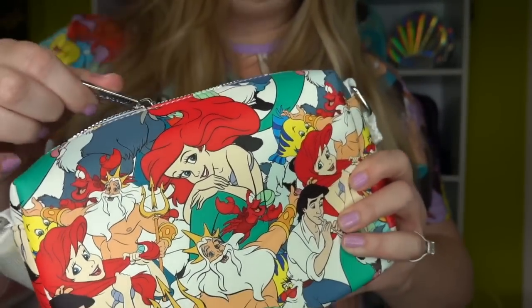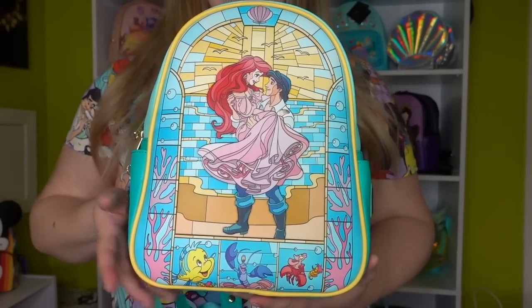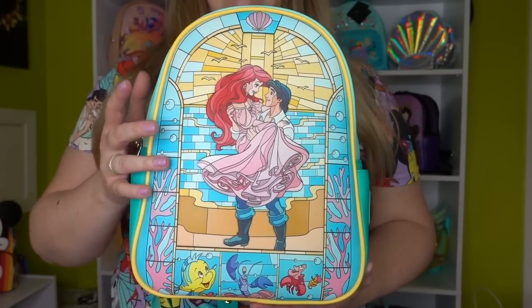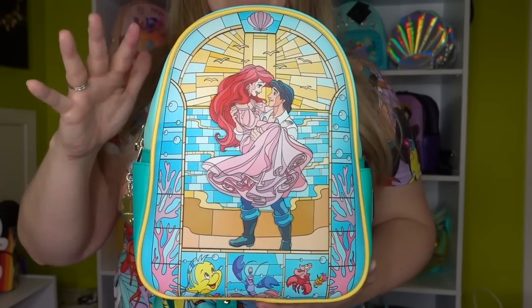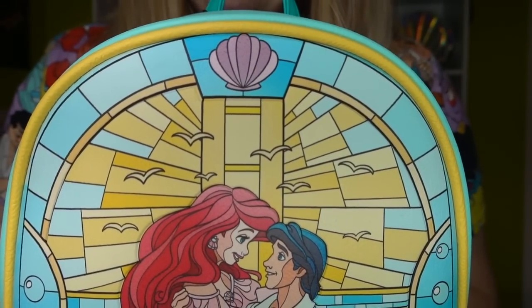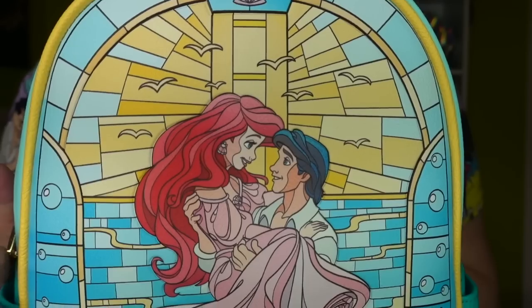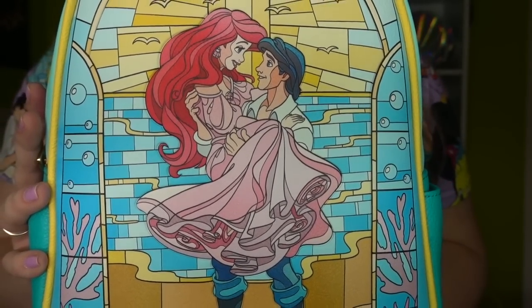I got this one from Pink Mode. Oh, this bag is so stunning. This is a small shop exclusive bag. Ariel in her pink dress being whisked away by Prince Eric, in a stained glass style of animation. Let's do a little close up. I can't describe how beautiful this bag is. It is just everything. Look at the ruffles in her dress and look at her hair.